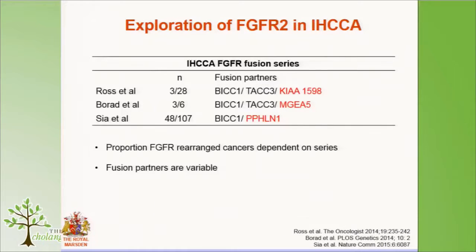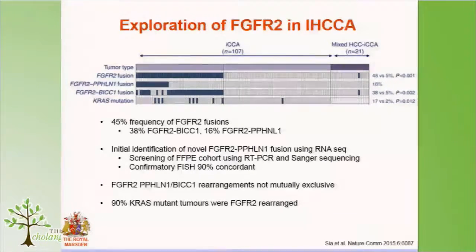So through 2014, 2015, there was an ongoing stream of publications discussing FGFR2 and cholangiocarcinoma. And in each of these, previously described fusion partners were identified, but also novel partners, and I've highlighted those in red. And really the proportion of FGFR rearranged tumors is dependent on the series. The series that identified the highest proportion of FGFR rearranged tumors in cholangiocarcinoma was this one. And the patients in this series come from Spain, Italy, and the US.